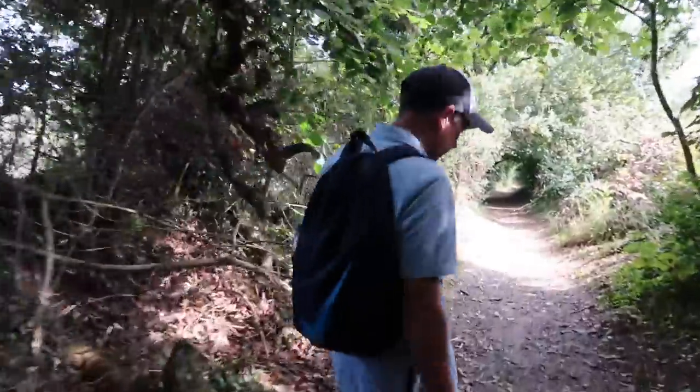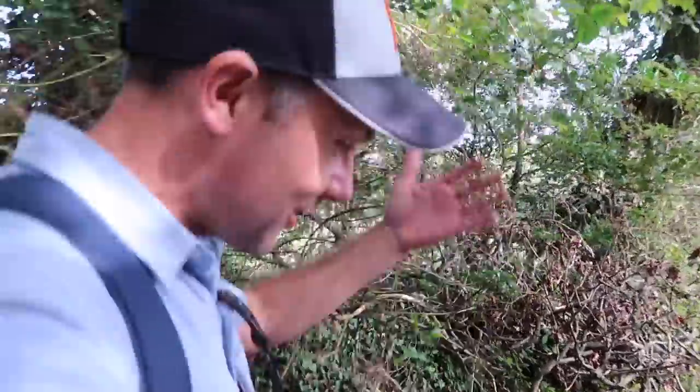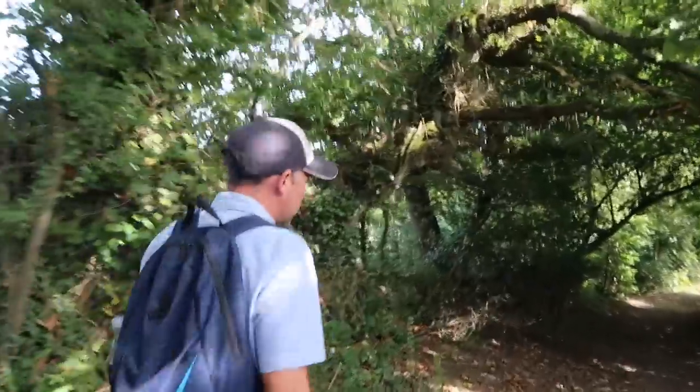A quick update. Are you enjoying this walk? Yeah, I am. Now we're out in the open and on bridleways and pathways. This is actually beautiful. It's absolutely idyllic. It looks as if it's never changed in like 300 or 400 years.